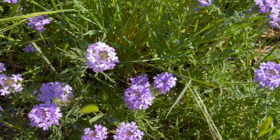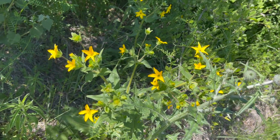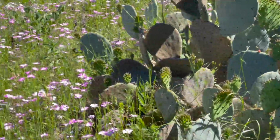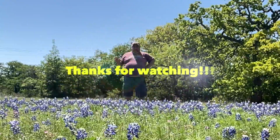I was kind of glad to see so many at this park. There was at least 7 or 8 different types of wildflowers sprouting everywhere. It added a lot of color and a lot of fragrance. You can definitely smell the spring in the air.